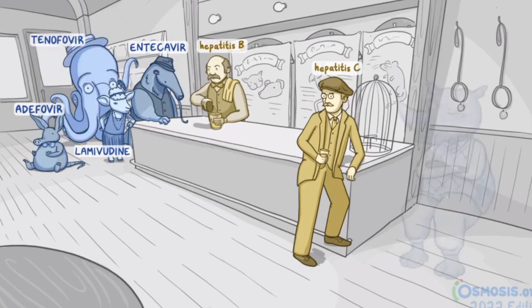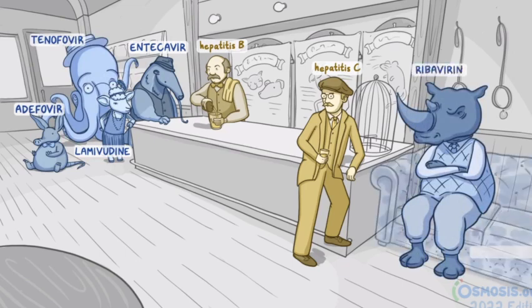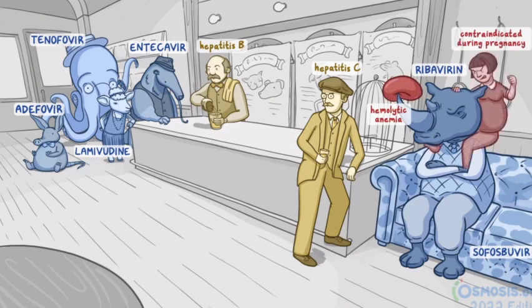So by the customer representing HCV infection, we have ribavirin, an angry rhino, and sofosbuvir, a leather sofa that used to be a cow. For side effects, ribavirin can cause hemolytic anemia, so let's impale a large red blood cell on the horn of the rhino. It's also contraindicated during pregnancy, so let's have an angry pregnant lady riding on its back. Adefovir causes renal damage, so let's have an aardvark eating a tasty kidney that someone left on the ground.